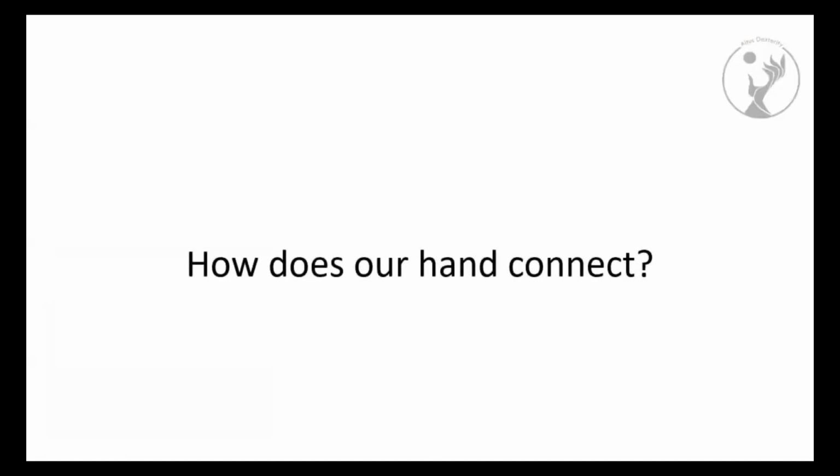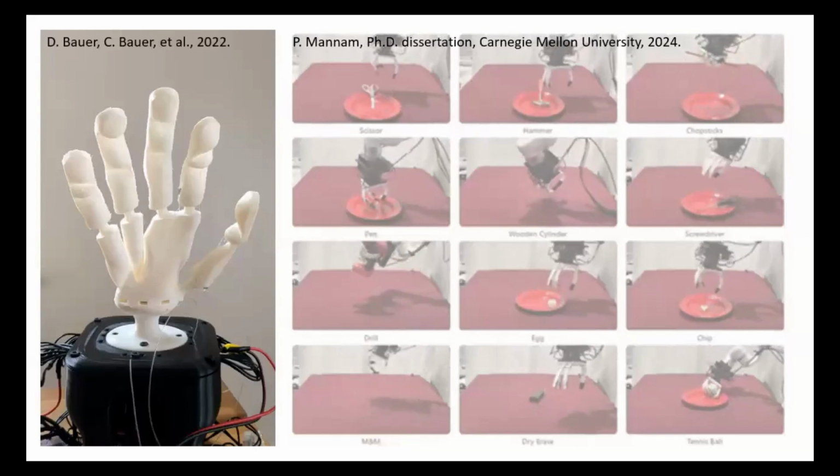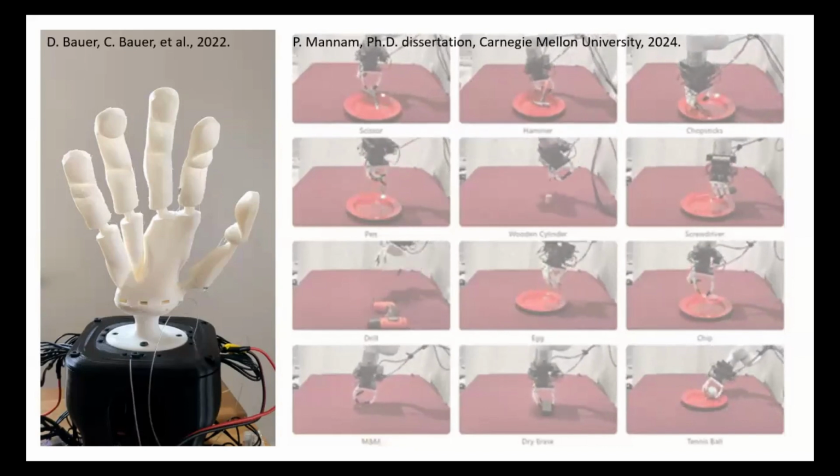So then the question is, with our soft robotics lab, we have a soft hand that we currently use. But then how exactly would this connect to prosthetics? So first, we'll start off by showing a lot of the capabilities of our hand. Our hand was developed by Dominic Bauer, Cornelia Bauer, as well as several others in our lab.